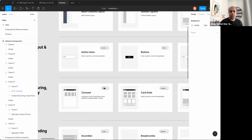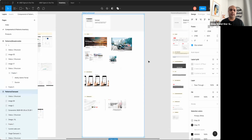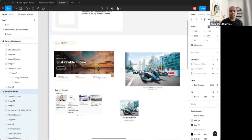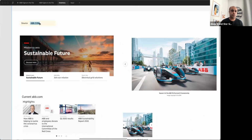So let me jump to, for example, here. Let's say you're creating a carousel and you want to learn about it, like what's going on and how it looks currently in ABB infrastructure or in ABB products. You just click there, and here you are on the carousel page. Let me put it full screen. It shows you the source of the product.